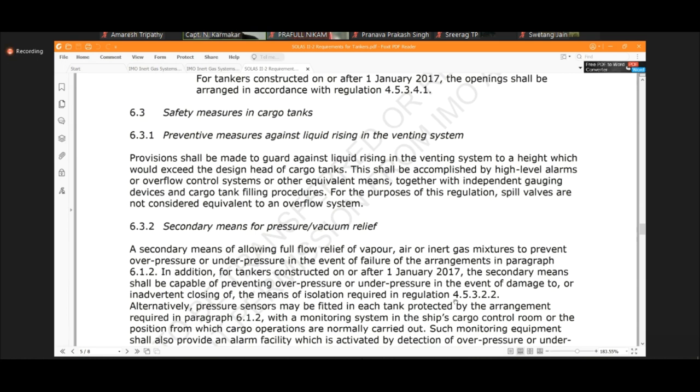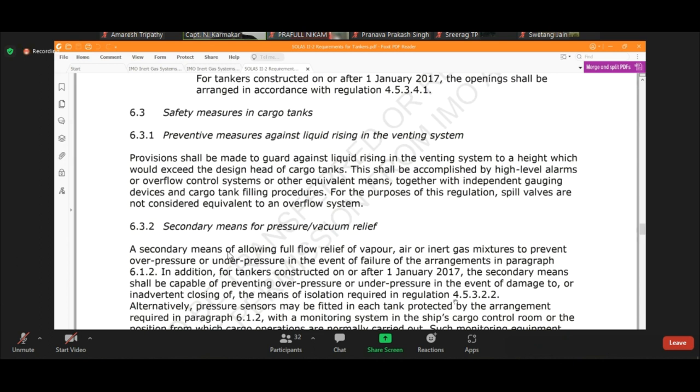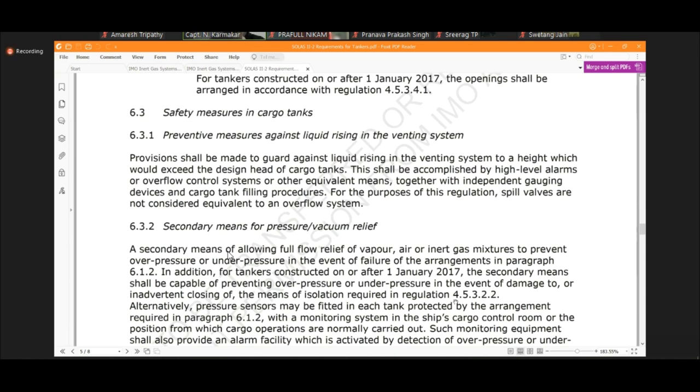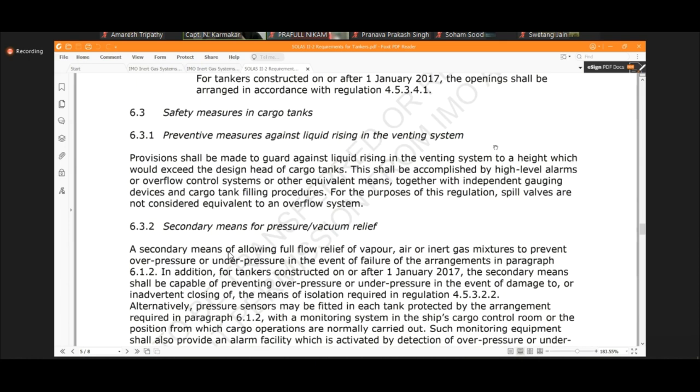All cargo tanks should be fitted with independent high level alarms to monitor that the level of oil in the tank does not exceed a predetermined level. In bracket, you can make a note, the best practice recommendation is 98% of tank capacity.